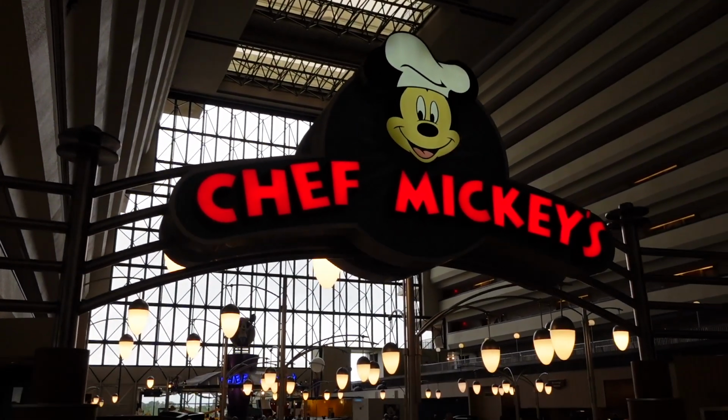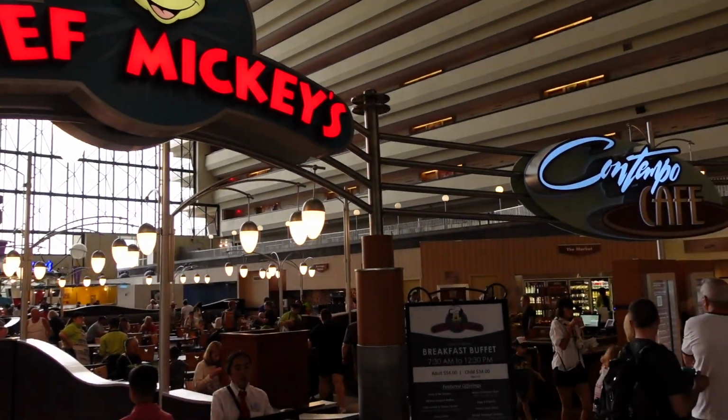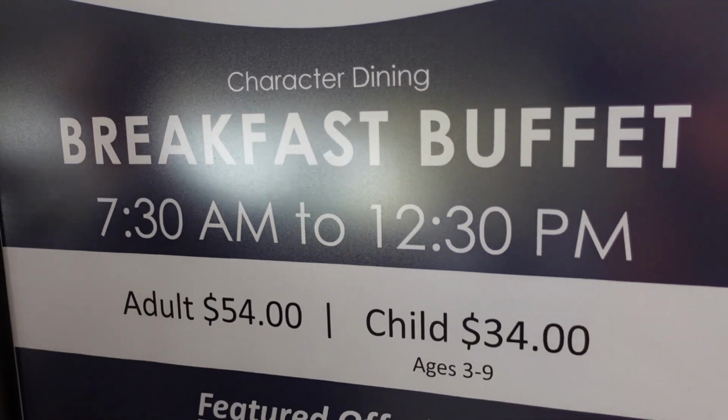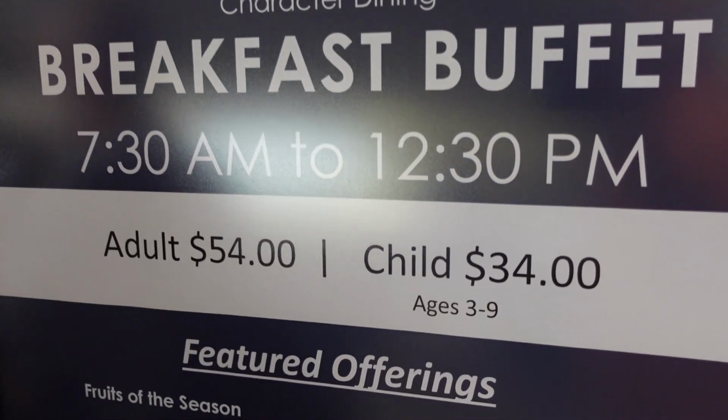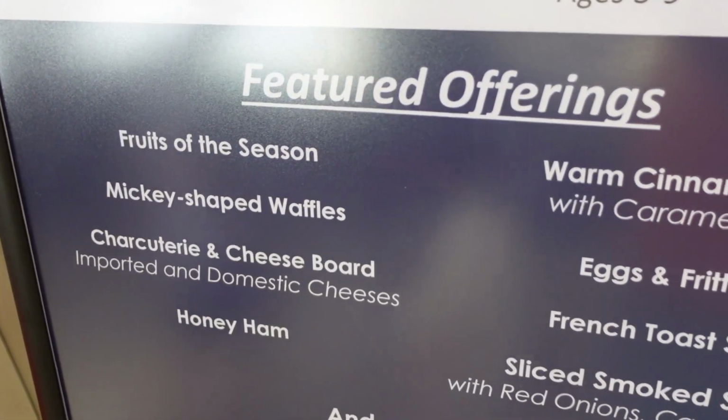And here at Chef Mickey's, it's a character dining. They have breakfast buffets as well as dinner here. And they do the breakfast buffets from 7:30 to 12:30. Here are the prices, and here are the different options you have for food.